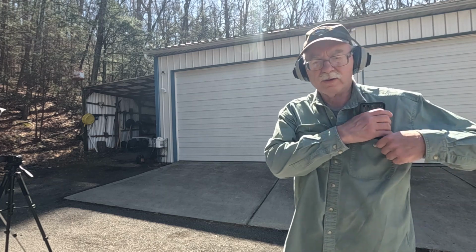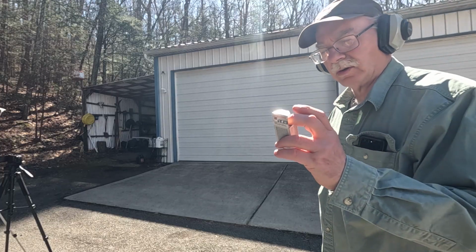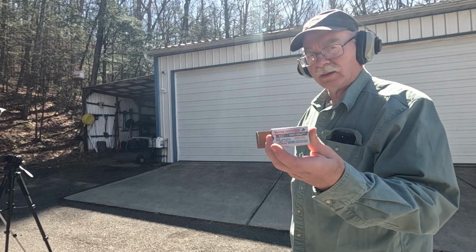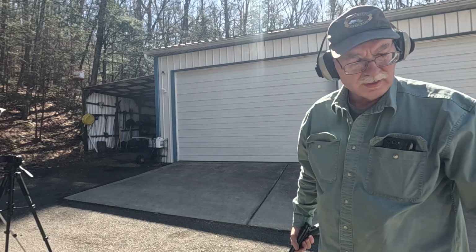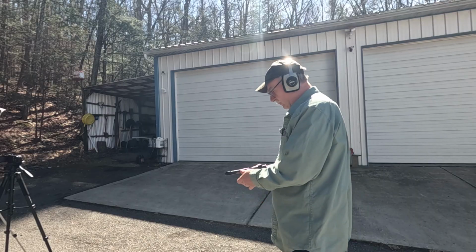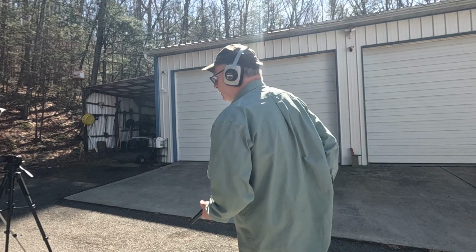Okay, chronograph. I'm going to do 2 sets of 5. First up will be this 35-year-old Winchester 36 grain hollow point. I was getting some duds from the last box. It says varmint and small game. I thought it was stored all right, but who knows. Charge the gun. Gotta turn the other camera on. The chronograph.